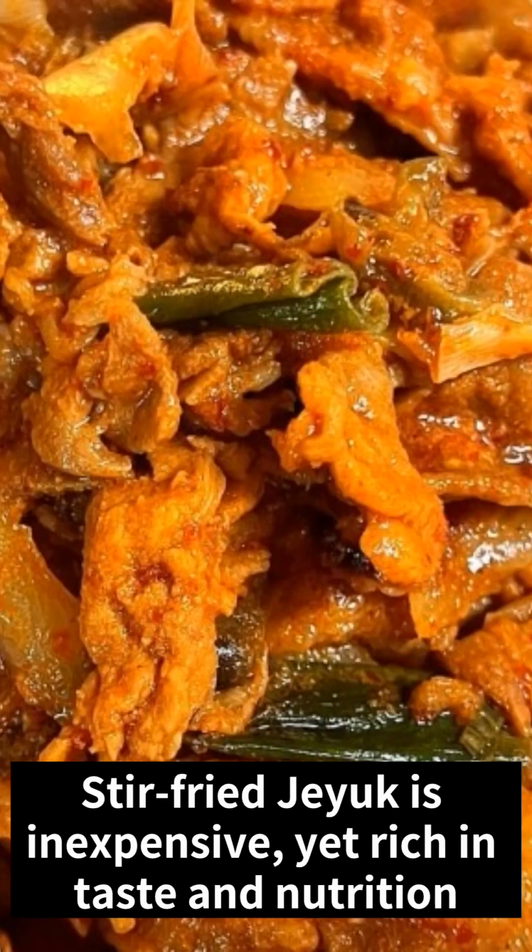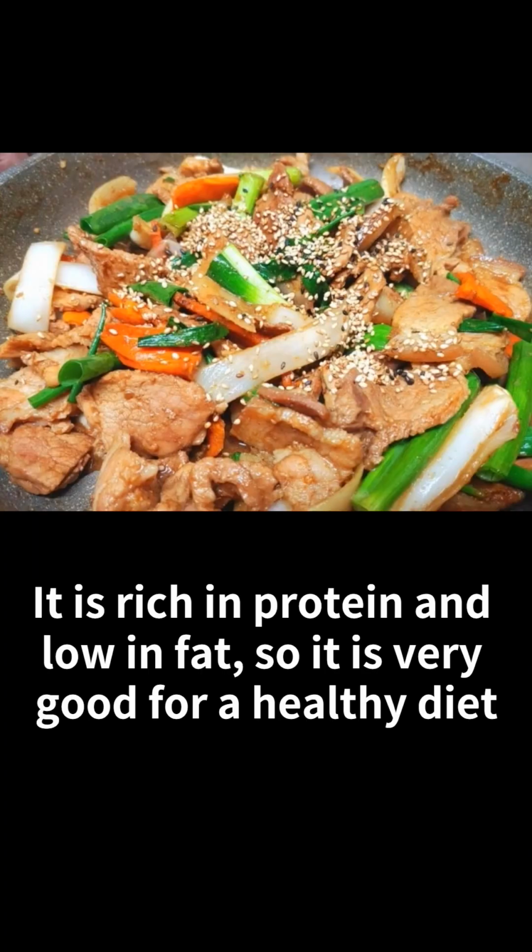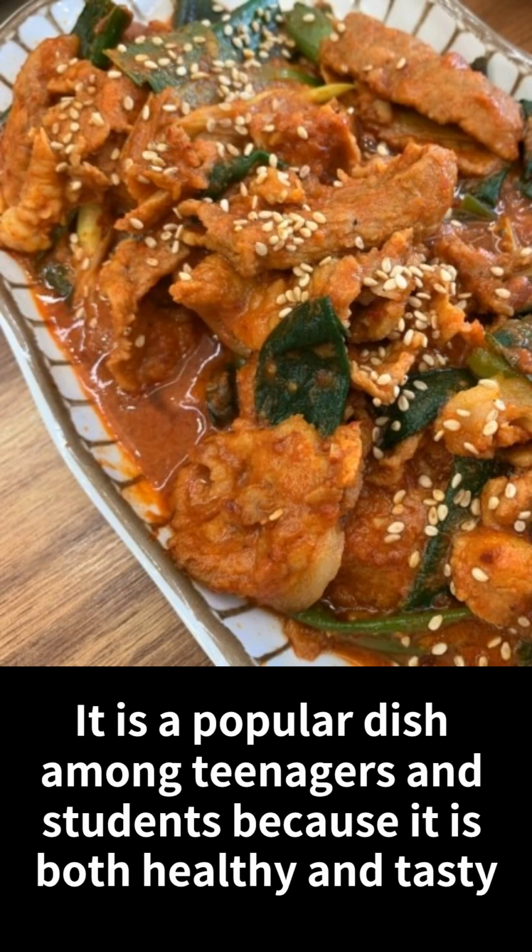Stir-fried jaeyuk is inexpensive, yet rich in taste and nutrition. It is rich in protein and low in fat, so it is very good for a healthy diet. It is a popular dish among teenagers and students because it is both healthy and tasty.